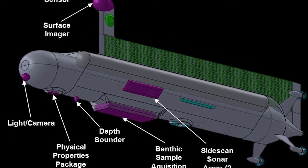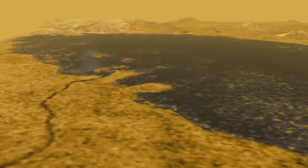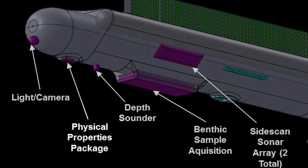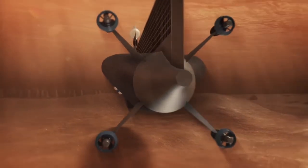Here's the science. There's a surface science package, so a meteorology station here and a surface imager up high, because we want to be able to see as far inland as possible. A light and a camera for when we're subsurfaced. Physical properties instruments to basically bring in the fluid and analyze it as we move along. A depth sounder, and then of course the side-looking sonars, because looking down with the ship is nice, but looking sideways you can get a lot more visibility. So that's the science packages.